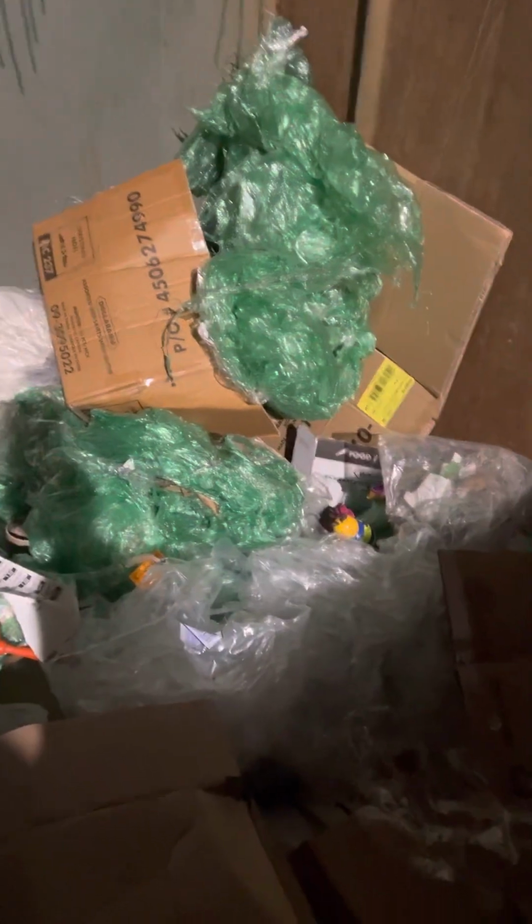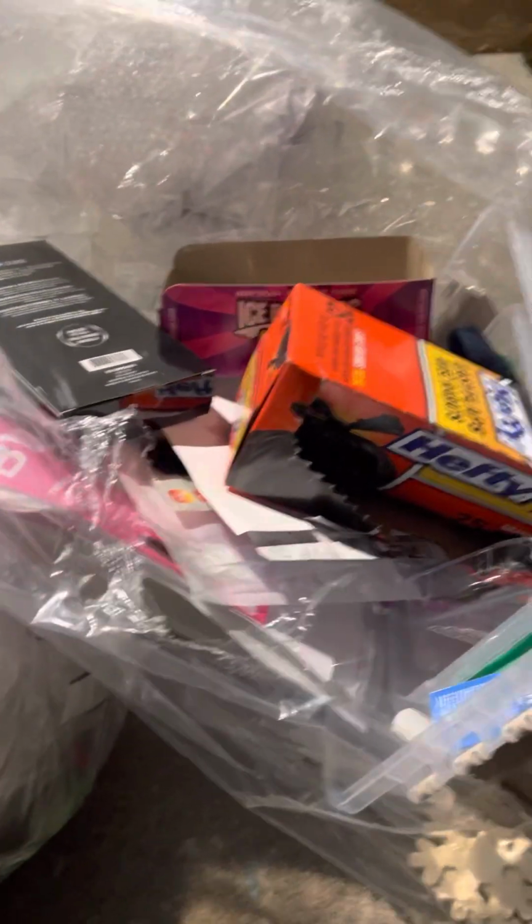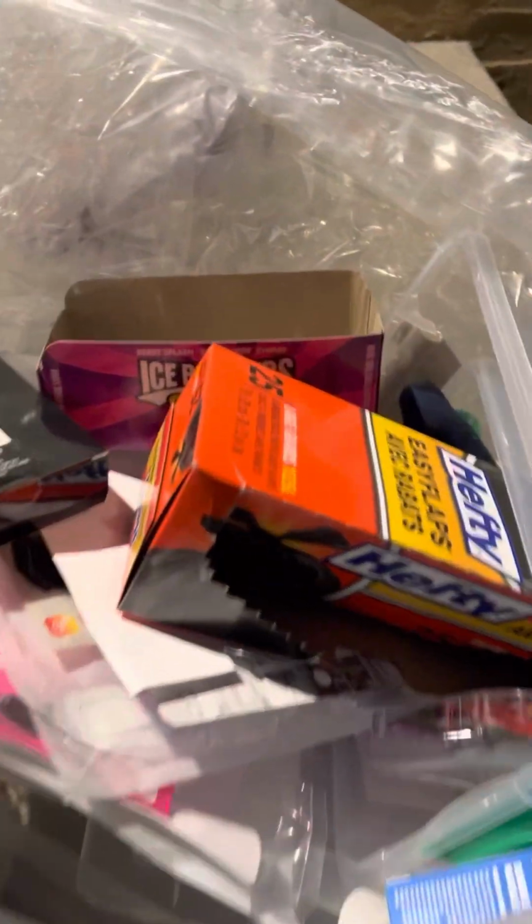I'm here at the bin now. I just wanted to show you what was in the bin, just give you a look at how the bin's looking tonight. Okay, so I've already been in here digging, so I want to just show you the bags that I got, and we're going to go through them together and sort out what's in them. So here's the first bag.